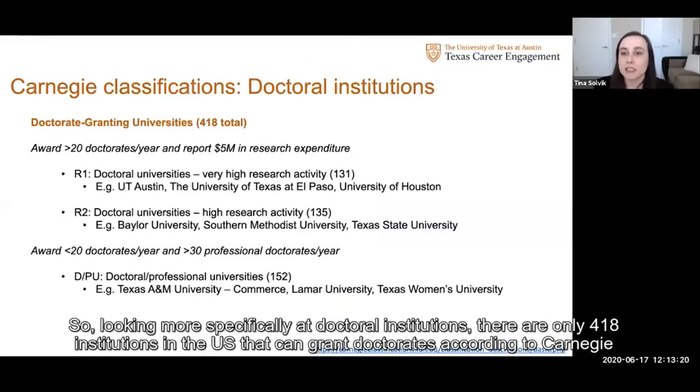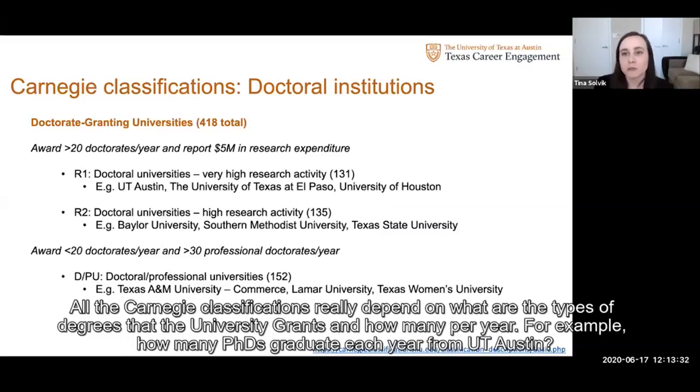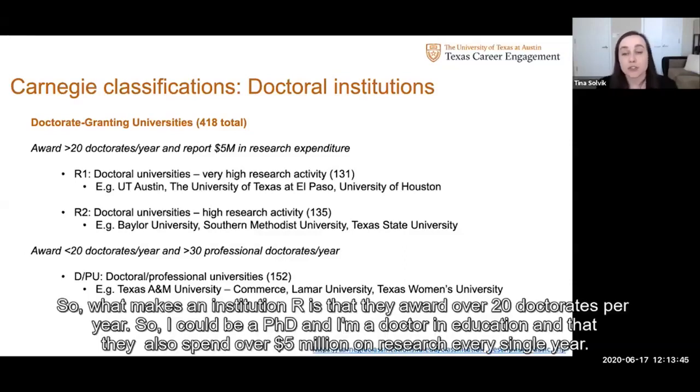So looking more specifically at doctoral institutions, there are only 418 institutions in the US that grant doctorates according to Carnegie. And they categorize it into 2 different ways. All the Carnegie classifications really depend on what are the types of degrees that the university grants and how many per year. For example, how many PhDs graduate each year from UT Austin? So what makes an institution R is that they award over 20 doctorates per year. So that could be a PhD and a doctorate in education, and that they also spend over $5 million on research every single year.